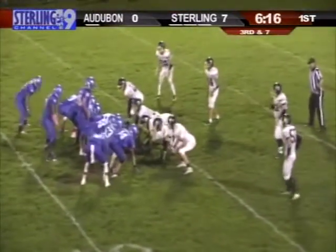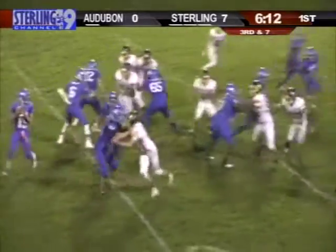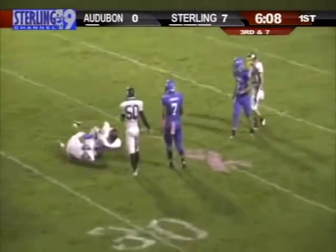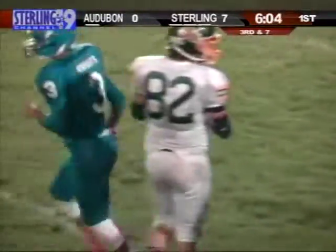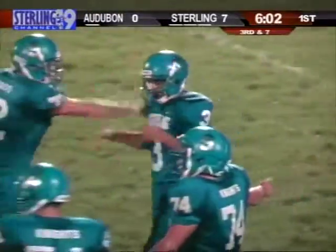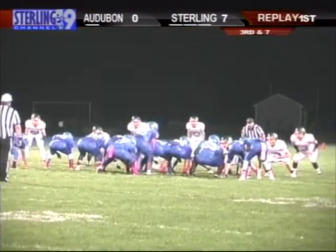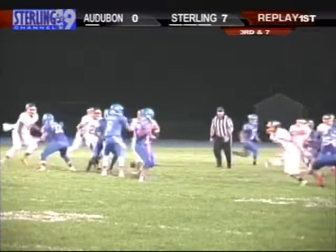3rd down and 8 for Sterling. Ball placed at the 37-yard line of the Green Wave. Barrett back to pass, looking across the middle, has a man, complete to Mike Schneider near the 1st down. We'll see where they spot it. They're going to say he's short. The far side official saying 4th down. There's a penalty marker on the play in the backfield. It's a roughing the passer call, so it's going to give Sterling a 1st down either way.